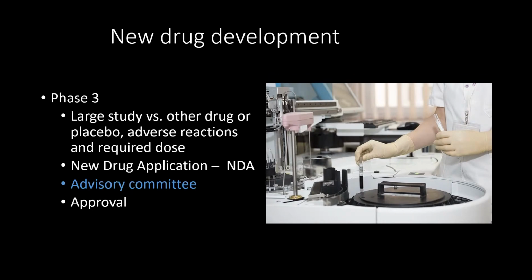After completing a phase 2 study, a potential new drug may be advanced into a phase 3 study. This would be a large study, and it may be the new drug versus an older drug that's already approved, or against a placebo. The new drug has to prove that it works at least as well as a currently approved drug, preferably better, or that if there is no current drug approved, that it works better than a placebo. After this test, if it looks promising, then the company will file for a new drug application.